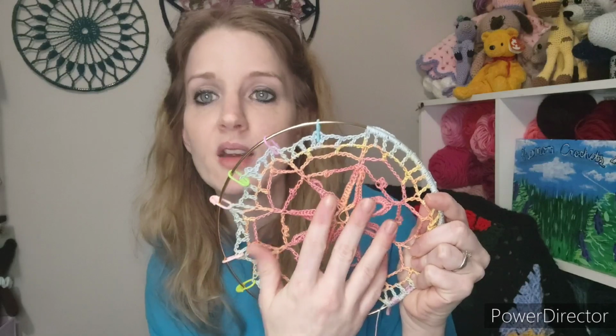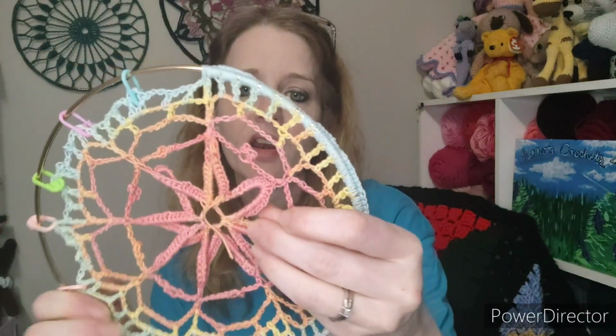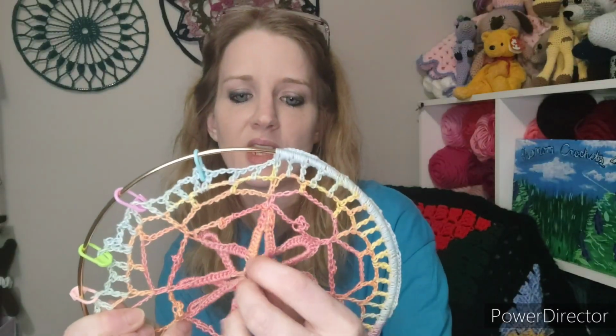And the part that takes the longest, this part right here, doesn't take long at all. It's putting it on the ring, and as you can tell, I was going around and it just wasn't stretching out right. I think it's this middle part right here that messed up. But anyway, I don't like it, so I'm going to be ripping that one out. But I do plan on making one out of this colorway because I think it's so pretty. So that'll be sometime in the future.